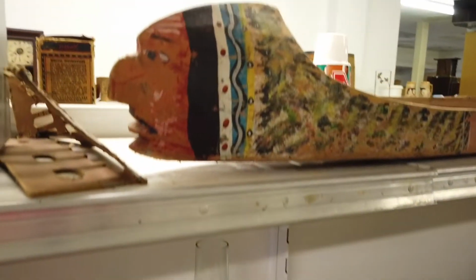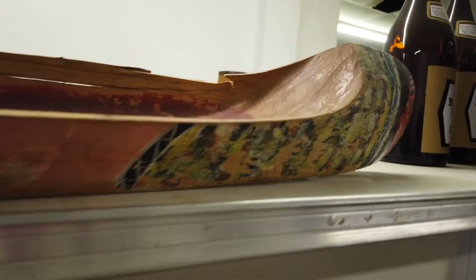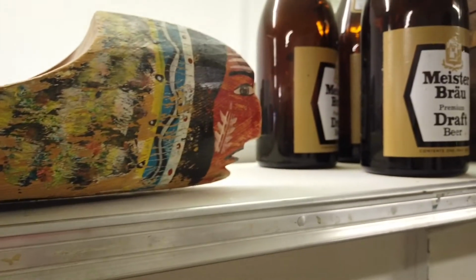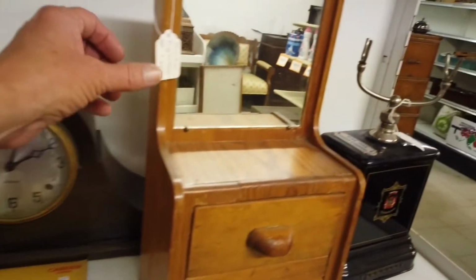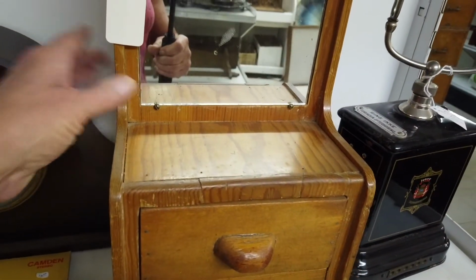Now look at that unique carved canoe. Oh my, it's cool. I'm going to guess 159. 239. It's really a piece of art, though. That's old. Oh, this is cute, a little primitive toy dresser. Oh, I like it.